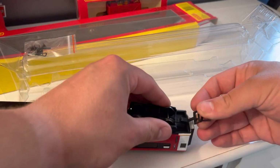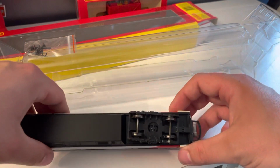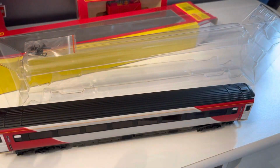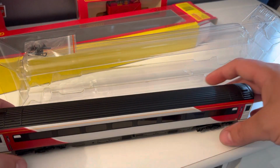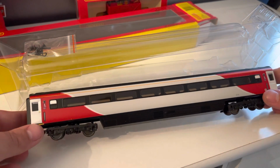Just much easier for push and pull. I know they give you them for close coupling, but if they gave you an extra two to put in the HST, that would be ideal, but they don't. So yeah, there's our Mark III standard LNER.